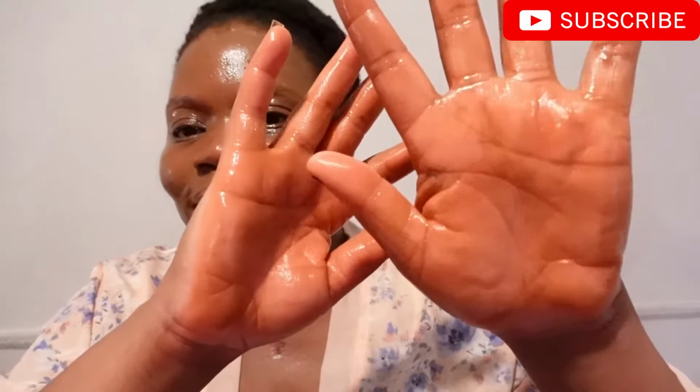Right, guys, so that's me having double cleansed my skin. My camera did go off for a moment there, but yeah, that's me. That's my hands full of foundation and whatnot. So I'm gonna wash this off with lukewarm water, and then I'm gonna come back with the cleanser.